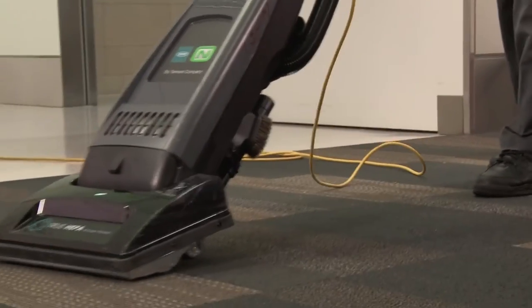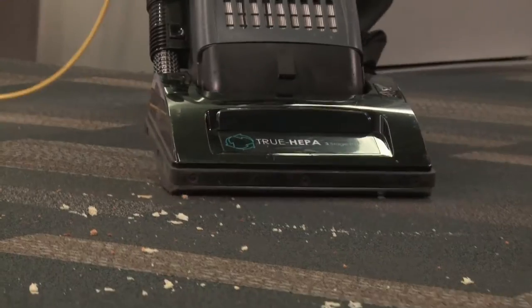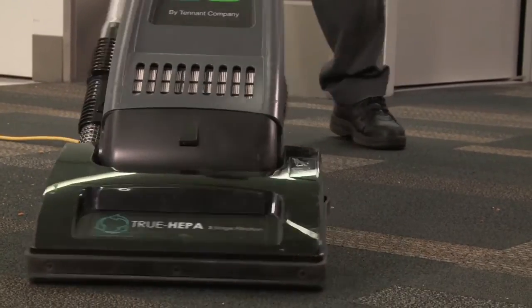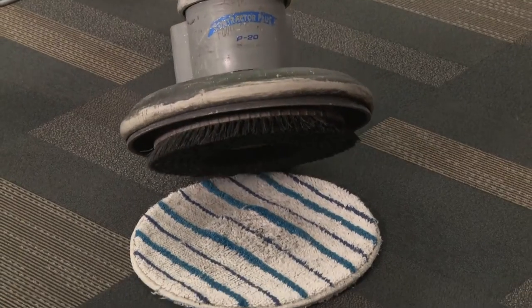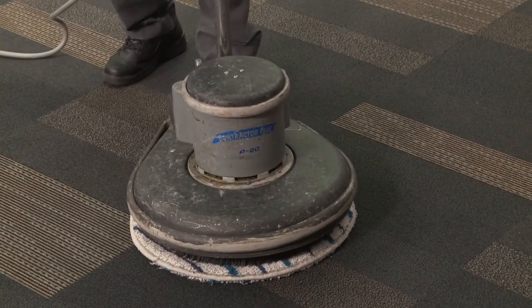Vacuum heavy traffic areas once a day and light traffic areas once or twice a week. Nearly 90% of carpet debris is dry and can be picked up through vacuuming. The remaining 10% can be cleaned through periodic spot cleaning or through the use of a carpet bonnet.